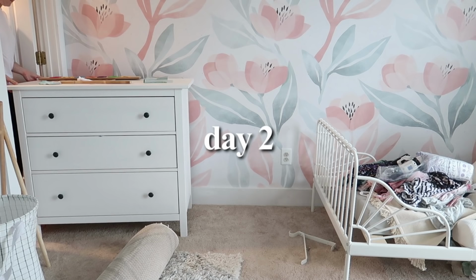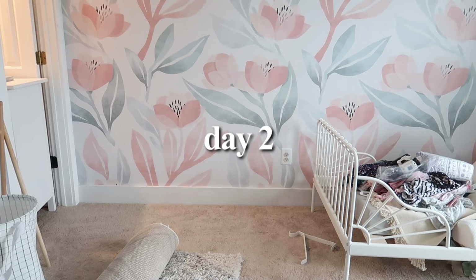Day two of me working backwards. As you saw, I moved the dresser from our playroom over into the girls' closet, and I will show you the organization of that in my next cleaning video.